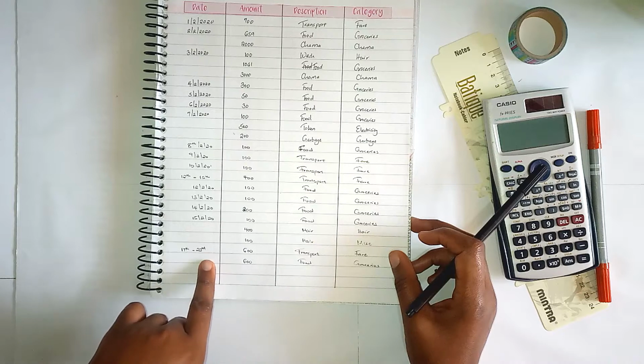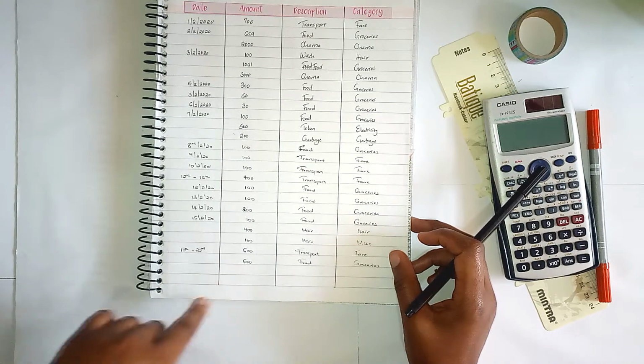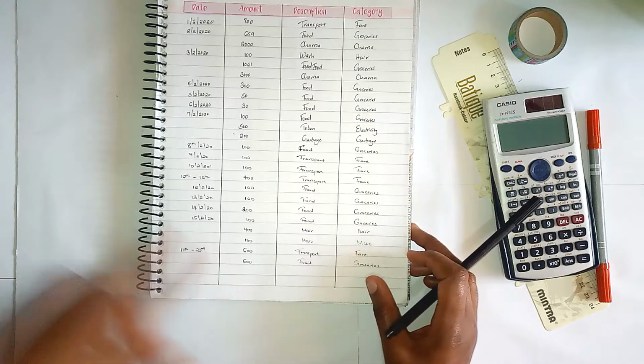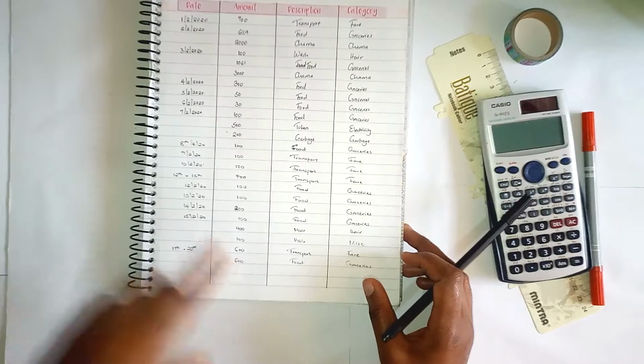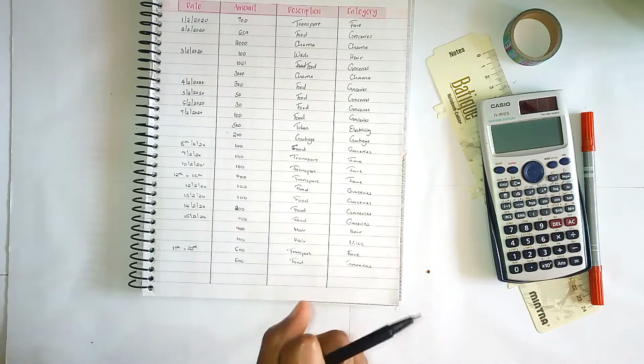And then I'll do something new again today, and I'll be checking in general for my groceries. So from the 17th to the 22nd, again I spent 600 shillings on food, and that is what I've indicated here. So we will continue from there.